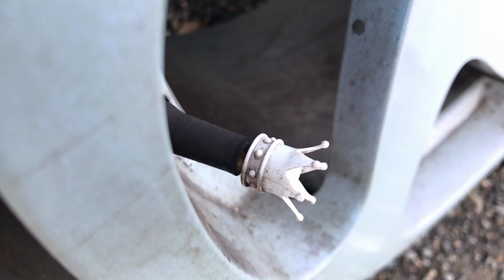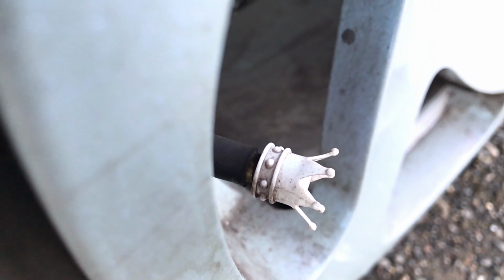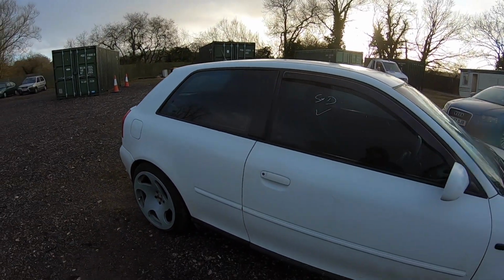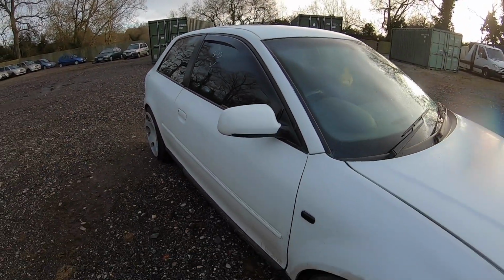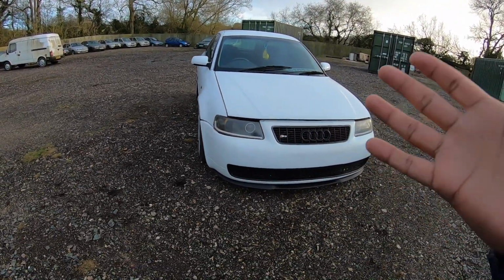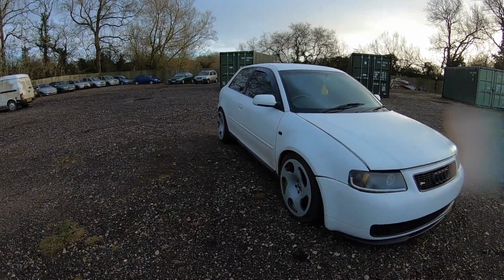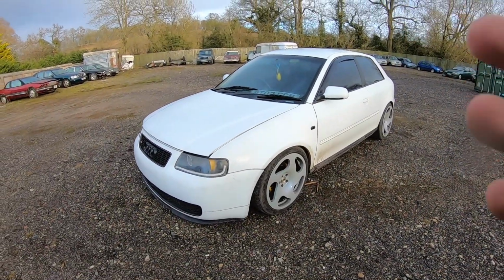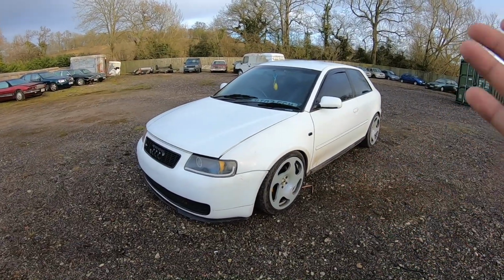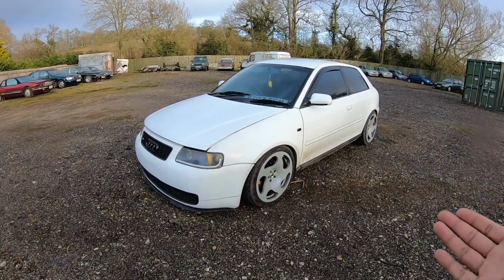I do like it. Some funny little features in the car. It's got some tints on the car. It's got some wind deflectors as well. The car has got a good taste. I do like how the car looks. It's got a really nice look. But just to give a bit of insight again, it's supposed to be 150 brake horsepower, like the other one that I just bought.